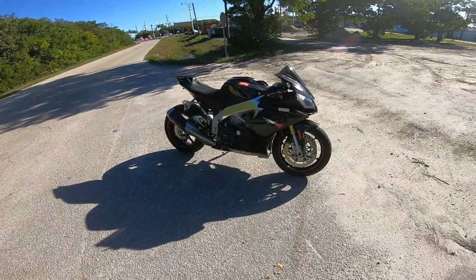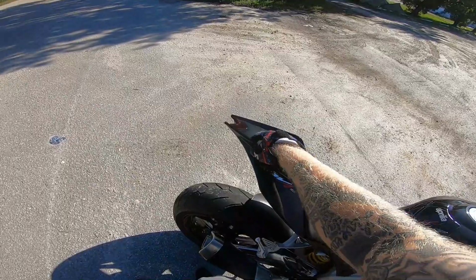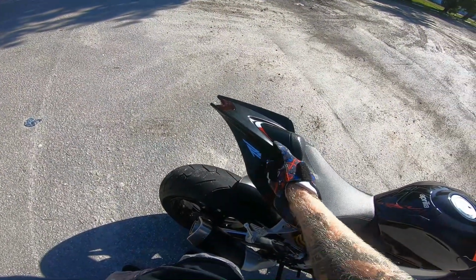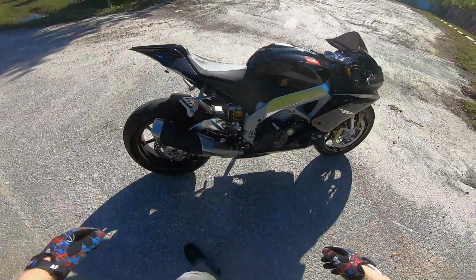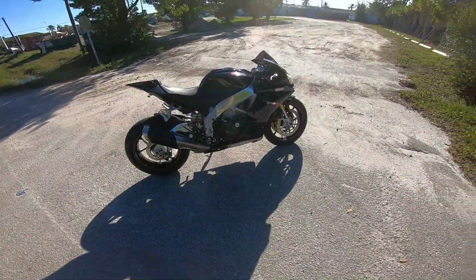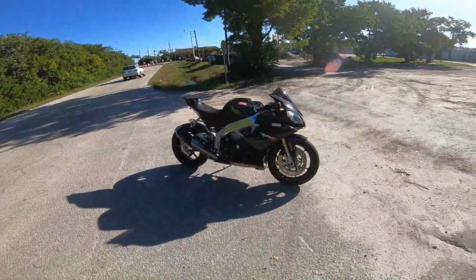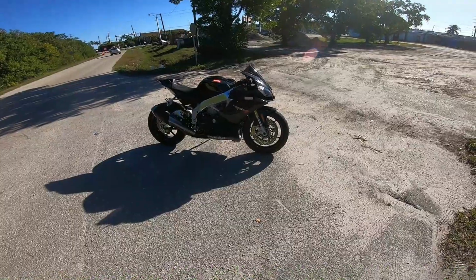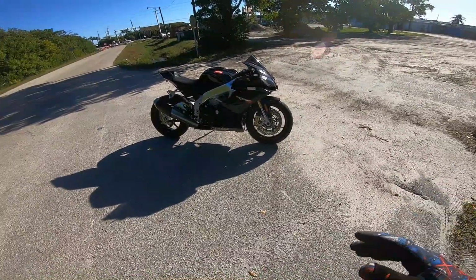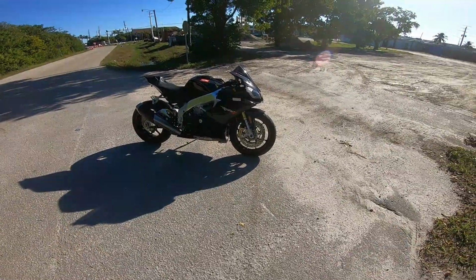No? It does have an actual passenger seat, which my Ducati didn't have. Whether or not I have anyone ride on there, I guess time will tell. Tires are decent. I really want to get exhaust on it. My favorite part about this bike, I think, is the sound. So it's a V4 engine. If you guys are unfamiliar with these bikes, yeah. So there it is. Ta-da!